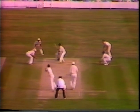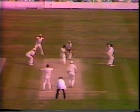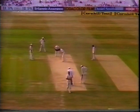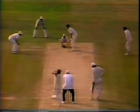Jeff Howarth sweeping at this, and just brushing his pad, despite the appeal. Edmonds now, left arm around the wicket. He's bowling to Howarth, who's on 14. John Wright is 60. The total 90 for 2.